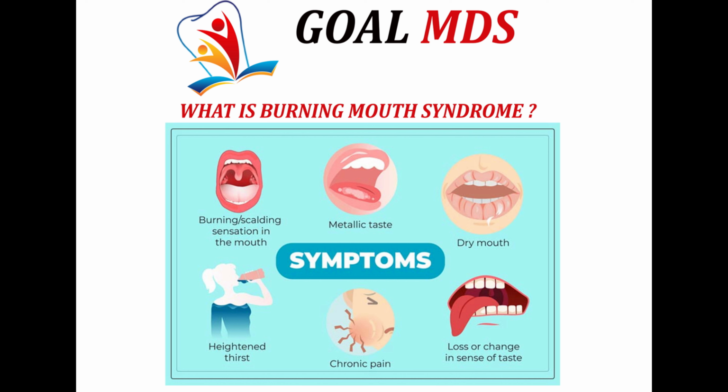First of all, the history of illness will be for a longer time. What you will notice is a burning sensation that will be felt either as continuous or intermittent discomfort. The patient will complain of a burning sensation that most frequently affects the tongue and sometimes the lips or the palate. The onset of symptoms may be sudden or gradual over months. No oral mucosal lesions will be detected on examination.